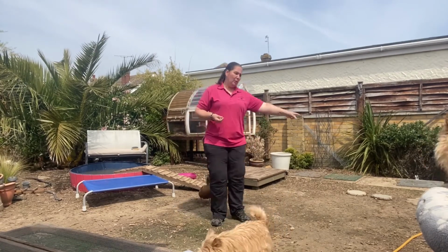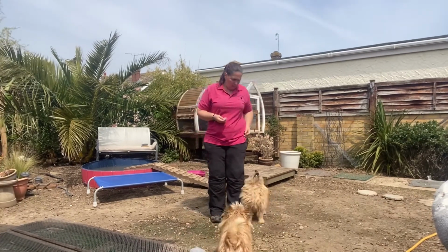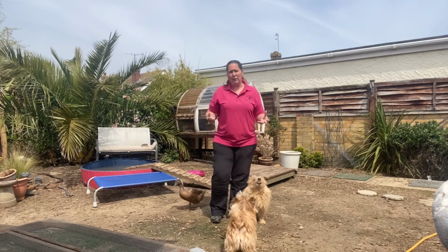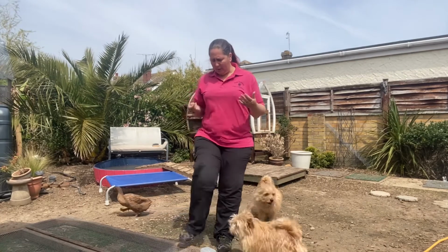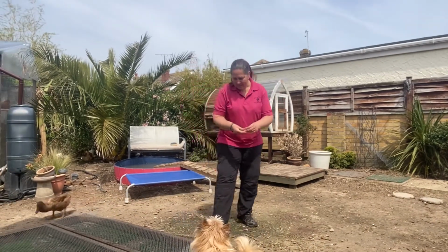Merlin, come, walk off, good boy. We can actually do that much more with them, and if they know how to just lay down and settle, then we haven't got to worry about where they are and what they're doing. We can just not completely switch off, but we haven't got to be on absolute full alert all of the time.